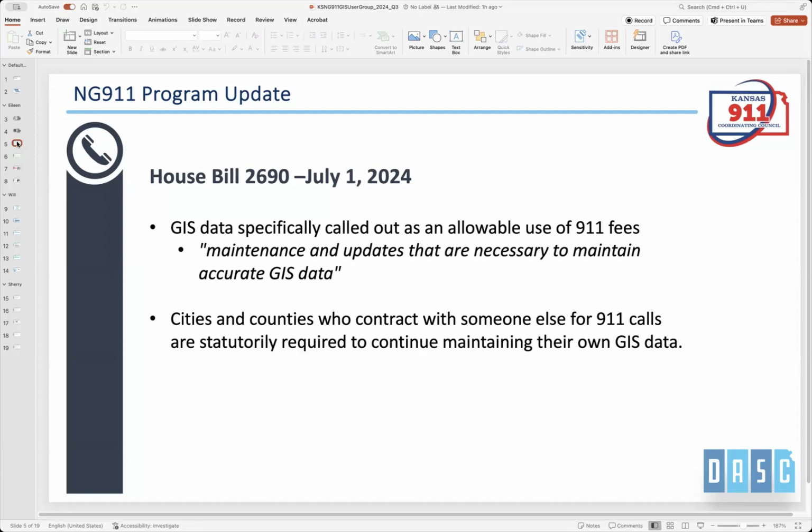So no really major impact on GIS, so to speak. If anything, they called out some specific things as this bill is being phased in and implemented. The first thing was that as of July 1st, 2024, it spelled out a little more of the allowable uses of 911 fees for maintenance and updates to GIS data. And it also specified that we've had an occurrence of a few counties not being able to staff their PSAP and asking to have their calls answered by a neighboring PSAP on their behalf. That's acceptable as long as they have an understanding together.